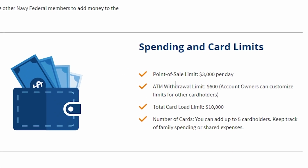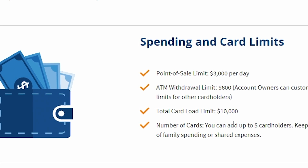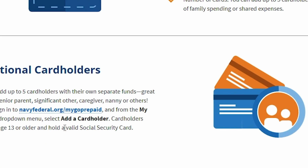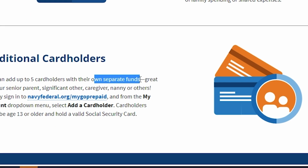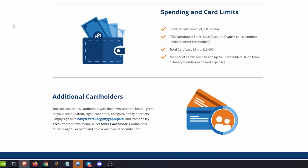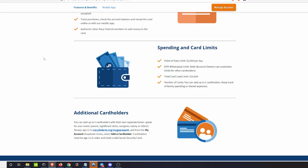So max withdrawal limit per day is $600. But get this, you can add up to 5 cardholders on this card, and each one has their own separate funds. And so that means that they can actually have their own separate funding source. So if you did want to max this thing out, you could add up to 5 other Navy Fed members onto this account. You guys each load it with a credit card. Boom, there's our $10,000. And then whatever you wanted to do with this.